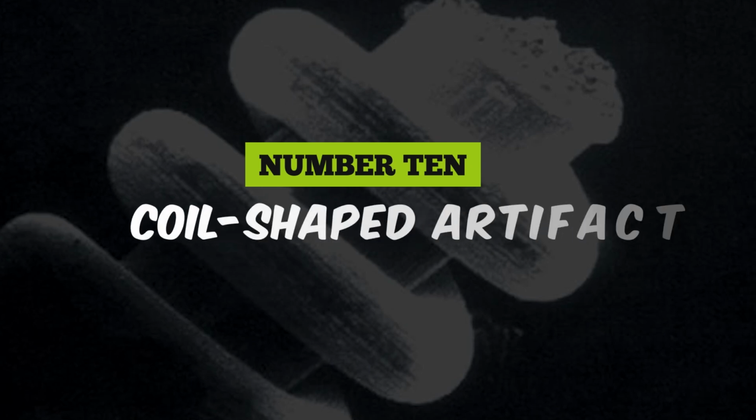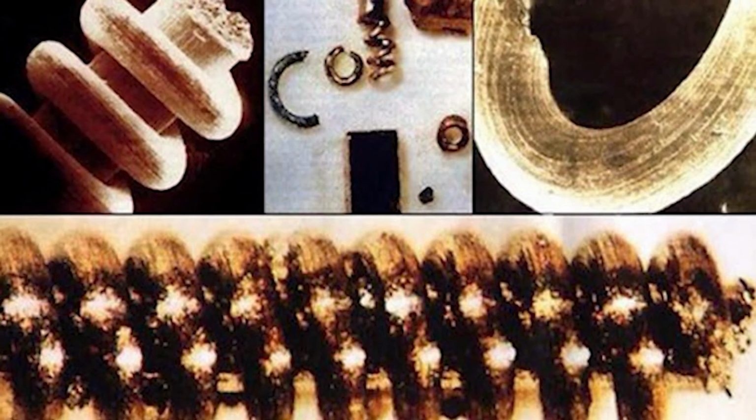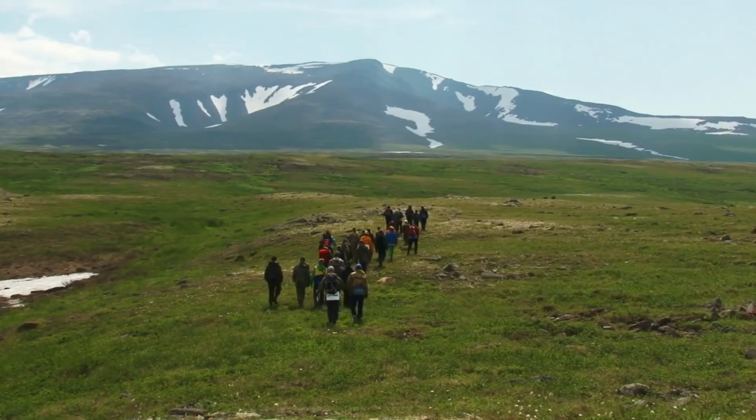Number 10. Coil-shaped artifact. The discovery of tiny, coil-shaped artifacts in the Ural Mountains of Russia has sparked a big argument among scientists and others.